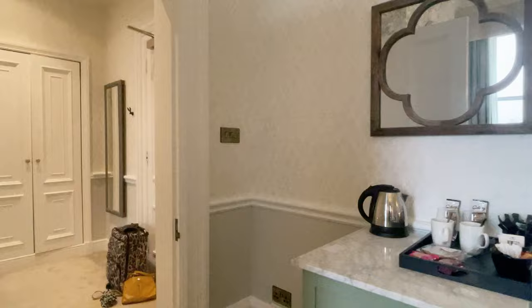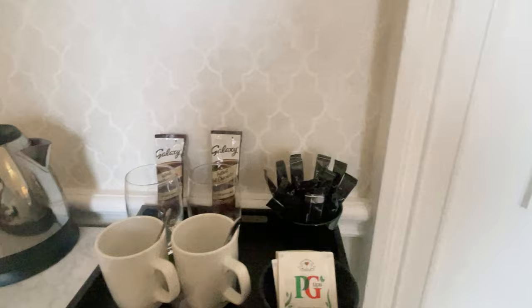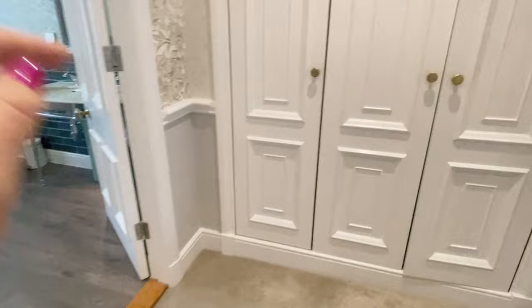Okay, so through here, oh, on the way, just before we do that, look, we've got a fridge. It's got milk in it, it's got water in it. I've got all the tea and coffee stuff, and look at this. Signature bedroom biscuits. I've never had a bedroom biscuit before. Okay, so through this area, oh, before we go in the bathroom, let's just have a look what's in here. We've got robes. Fluffy robes on the side.